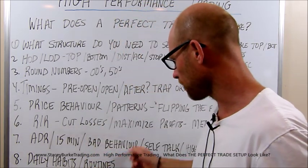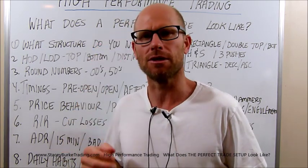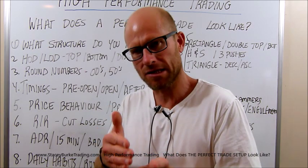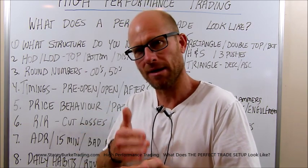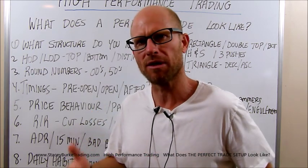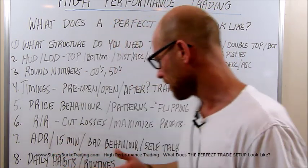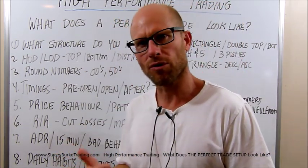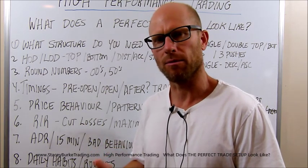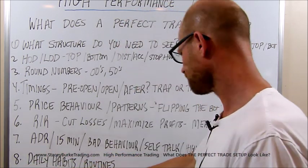So it's really important, if you're doing certain things over and over again that are self-sabotaging you, you need to look at what those things are, and then not necessarily try to cut them out, but eliminate them by replacing them with better habits, better routines, better behaviors, better self-talk, better preparation, all the things that will reprogram your brain to do the things consistently that are going to hopefully produce the results that you're after. And that's where this last part comes in.